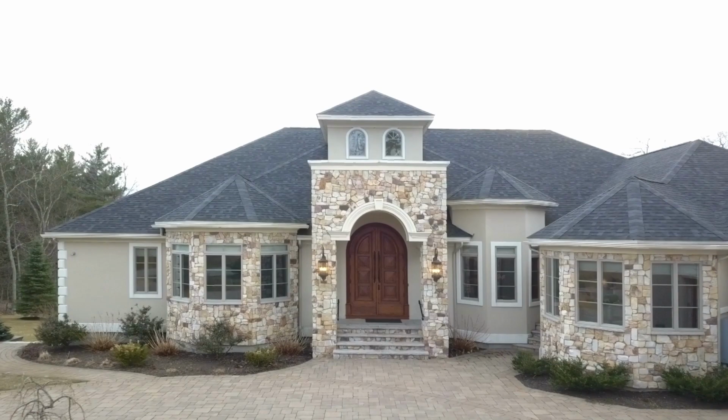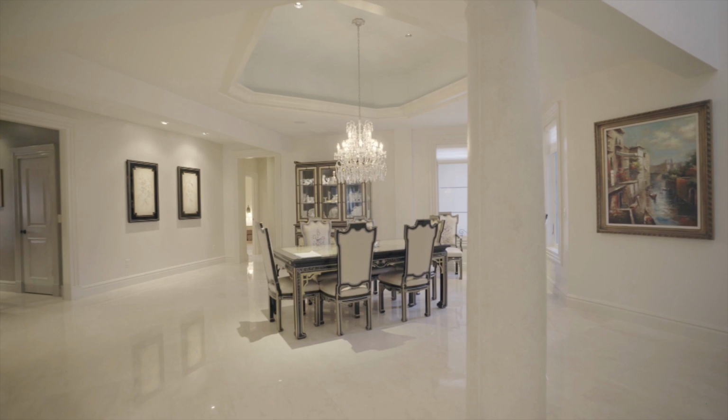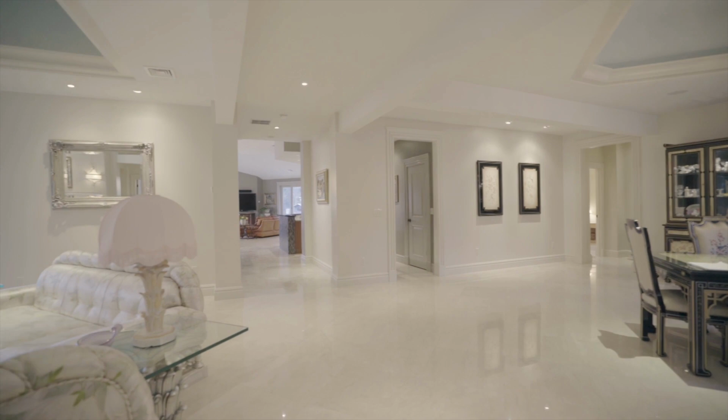Enter through the impressive entrance of beautiful imported Honduran mahogany doors, and you'll meet elegance and panache with an ambiance that's contemporary and timeless. This is the perfect backdrop for indulgent relaxation and entertaining. This masterfully designed residence is equipped for full-scale entertaining as well as the casual family lifestyle.